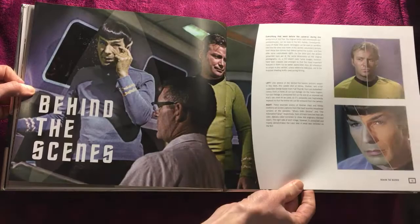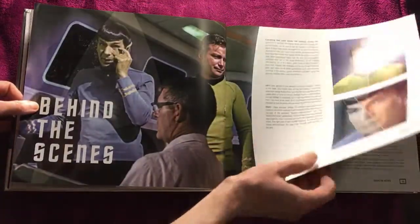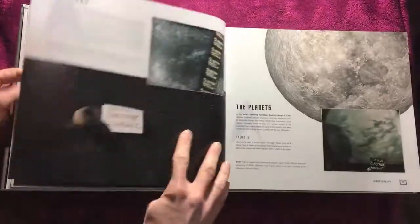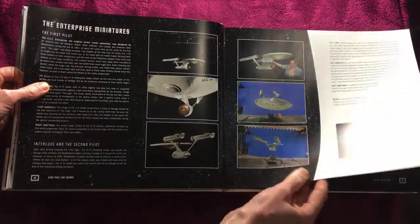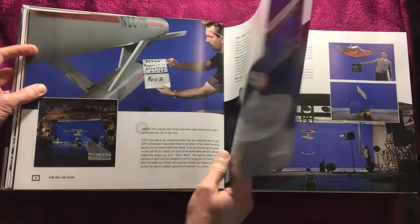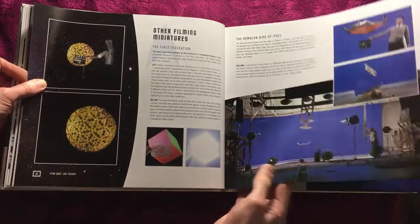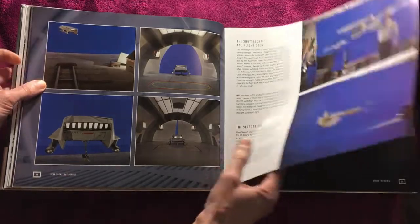And you see the restoration process and the difference it can make between deteriorated film and film that's been restored. And it spends a lot of time talking about the optical effects, the amount of work that went into that. So that's very interesting on its own, and you get to see some shots of the Enterprise in production. Some of them they actually went and put starfields behind some of the footage that was filmed and not used. That was interesting. You get to see the miniatures as well.